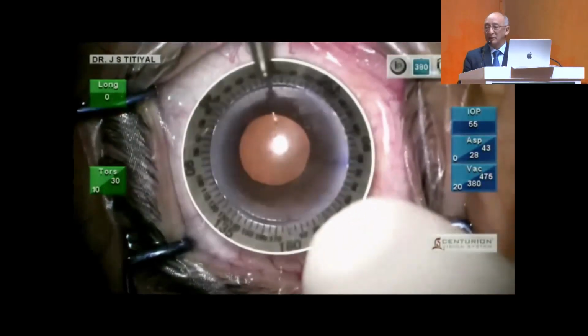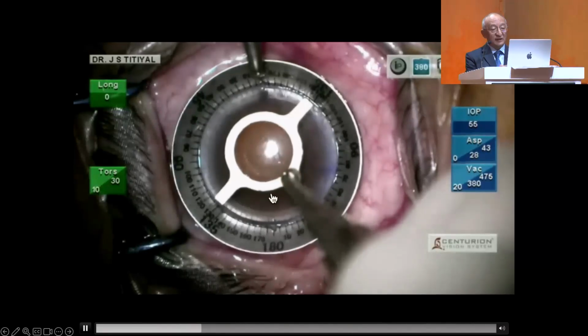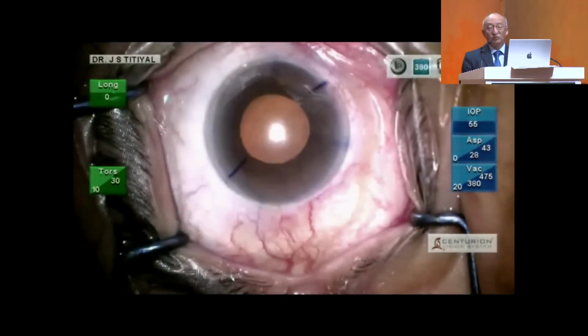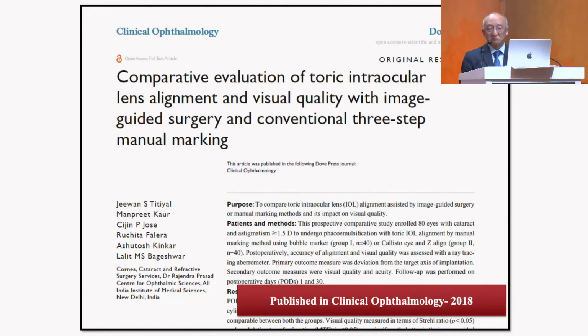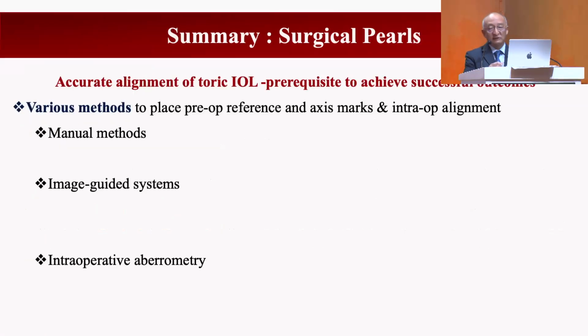I think that is a very important tip which people might miss. And if you have these three markings, 3, 9, 6 o'clock, the orientation is better. And if you have sharp markings, your lens placement axis will not deviate much. If you have fuzzy, hazy margins, things can be difficult also. But if you compare manual versus image guided, image guided seems to do better. Especially this is useful in cases where you are implanting trifocal EDOF lenses, where it is very, very important to have a very accurate orientation with your lenses.